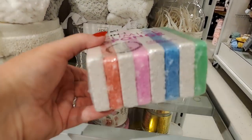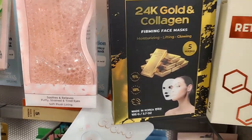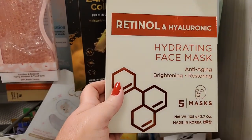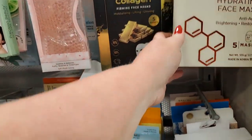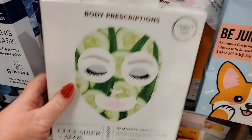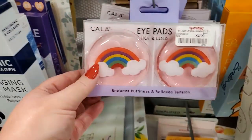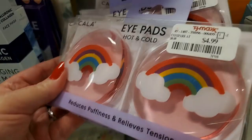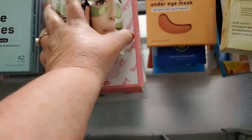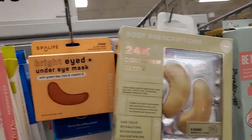Pumice Stones, Pumice Sponge. Those are $4.99. 24K Collagen, Gold Collagen Mask. 5. Retinol Hyaluronic Azure Face Mask, Anti-Aging, Brightening, Restoring, $3.99. It's another couple masks. This one is $4.99 for that. And then you have the iPads, Hot and Cold, $4.99. Butterflies, rainbows, cucumber under eye mask. Those are $3.99. Collagen, bright eye.